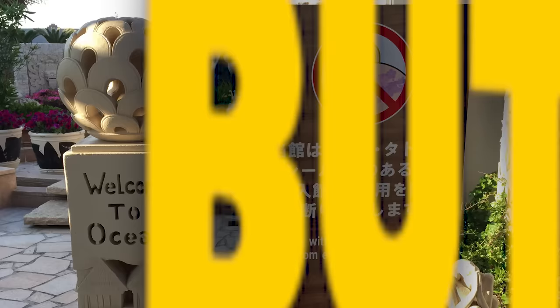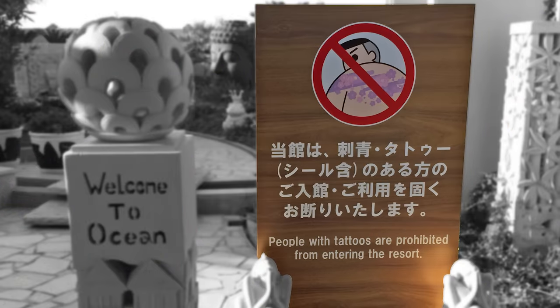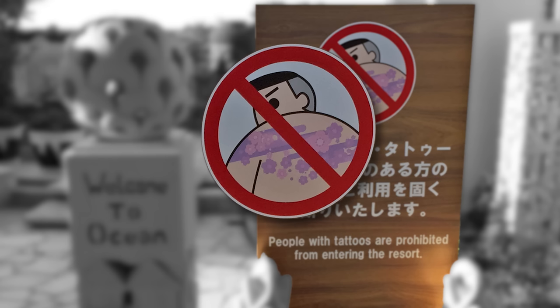At nearly every sento or onsen resort I visited, bathers with tattoos were prohibited. Tattoos are part of the underworld culture, and many Japanese citizens fear the sight of them, so there's a general ban to everyone who's inked. But how could Japan's oldest and most traditional bath also be the most welcoming?